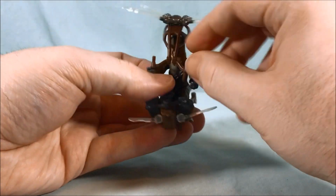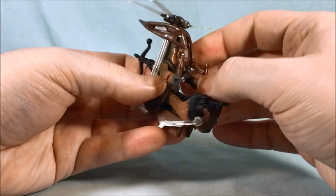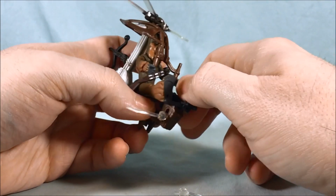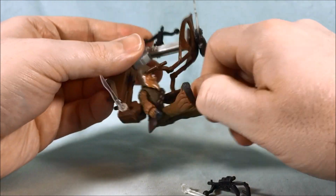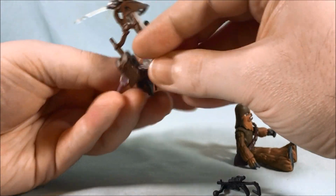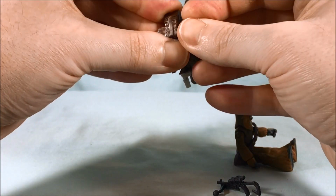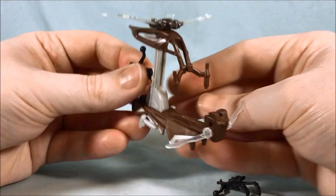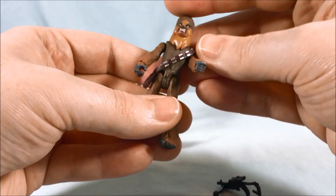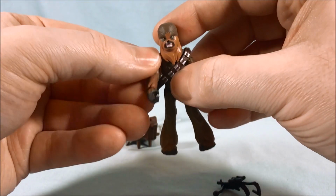But I'm excited for the larger vehicles like the Falcon and the TIE Fighter and the X-Wings and etc. Oh, everything's falling apart now. Come on. But yeah, you can just peg this right back on. There we go. So all in all, I think these are cool. I'm really enjoying Mission Fleet so far.